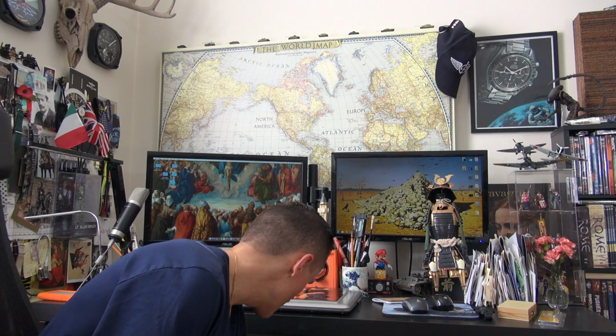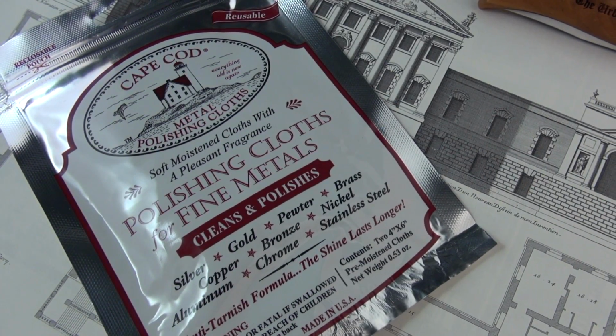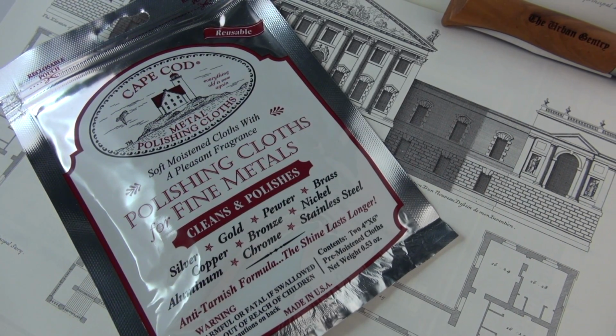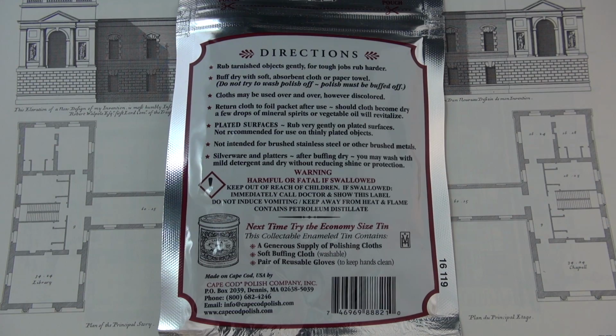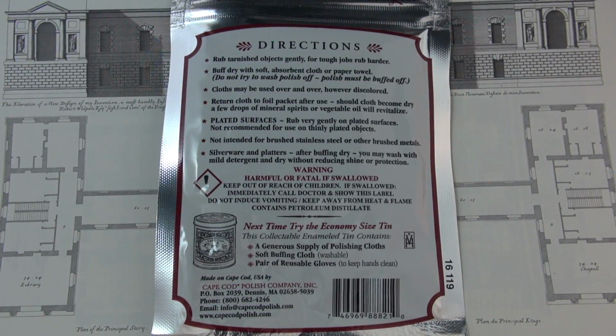Moving on to number 9, and that is Cape Cod. Where is the Cape Cod? Actually, I think it's still in the drawer. I just bought some new ones. Cape Cod. Now this stuff, I did do a video a long time ago showing you how to use this. It is fantastic. It really removes those micro scratches, not deep dents, but just very light scratches on high polished surfaces. It gets that shine back.